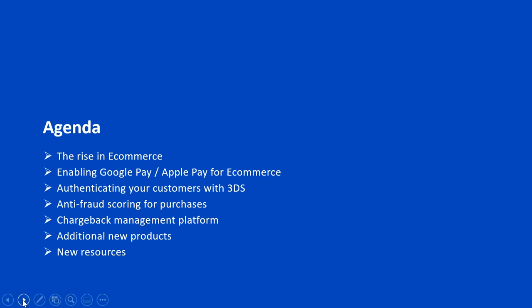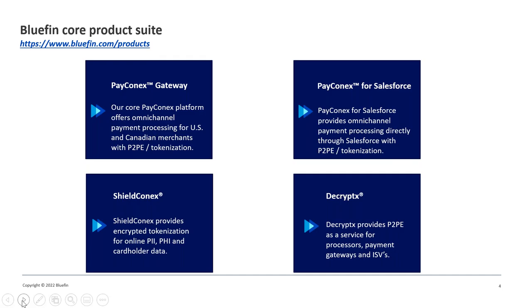So with that said, let's get started. Before we begin, I'm going to kick us off with a very quick overview of what we call Bluefin's core products and enablements. Since we have a variety of clients and partners on the phone today, your core product likely falls into either PayConex or Decryptix. So I'm not going to spend a lot of time reviewing those.